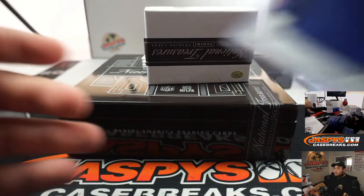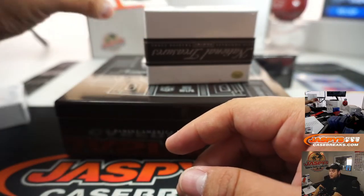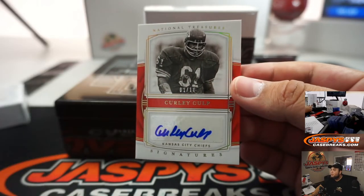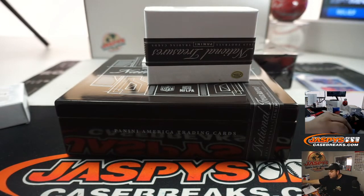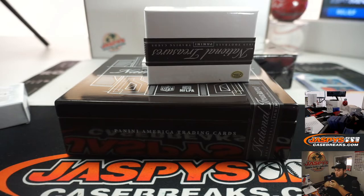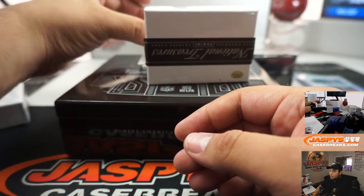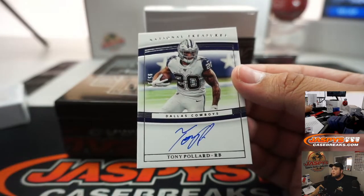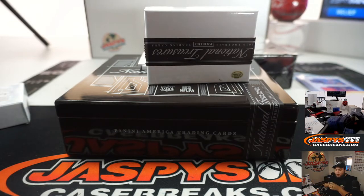Well, the first two are base cards, so that was what, Reggie White, Nick Foles. And then you had, I think, a Whiteside jersey auto, or patch auto, and then Miles Sanders now. Curly Colt, KC, 1 out of 10 signature. That's an old school guy right there. KC with that one. That's David. It's the Eagles head, I know, right? 5 out of 99, Tony Pollard on card autograph. Cowboys, random number block, 5, went to Hans.